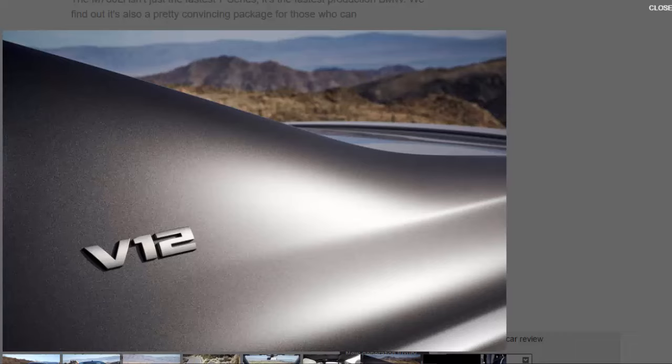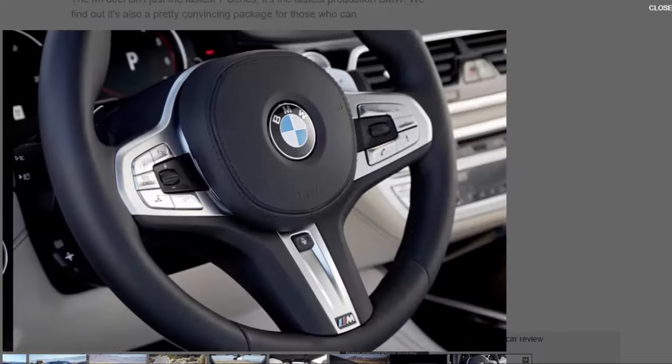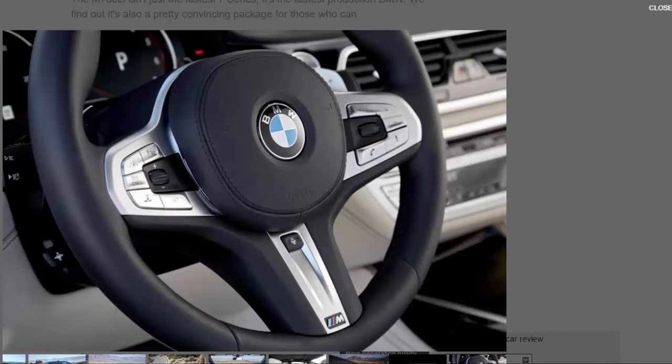It is also a considerable 157 bhp and 111 pounds-foot more than that developed by the twin-turbocharged 4.4-liter V8 petrol engine used by the latest 750Li, up until now the most powerful of the G11/G12 series models. In the 4 decades BMW has been producing V12 petrol engines for its series production models, none has been as powerful, nor, I suggest, quite as charismatic.